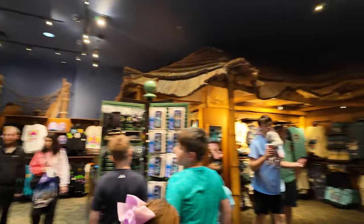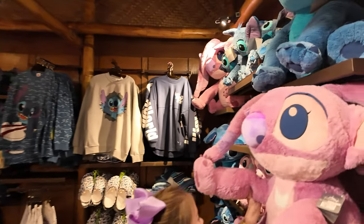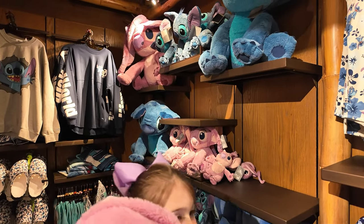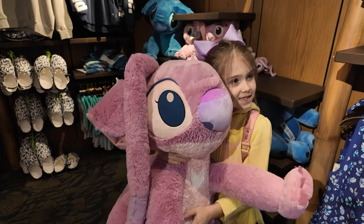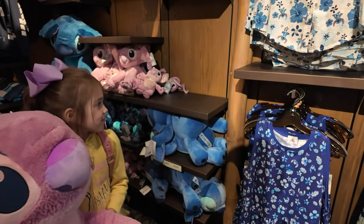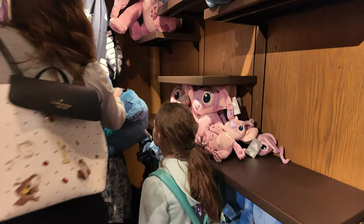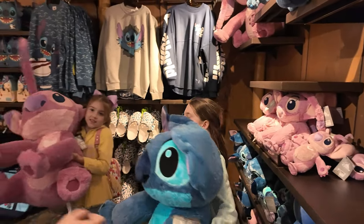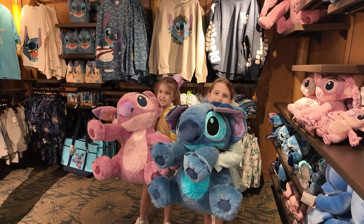She's like, I'll just wander over here. I'll follow. You see the Stitch section? Oh my goodness! It's the biggest Stitch I've ever seen. Oh my gosh, hold on. Get the big Stitch. Let mommy take a photo. You guys are adorable. Look at mommy, look at mommy.